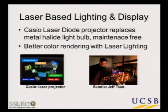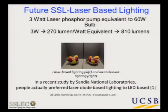Not only light bulbs, but we believe you'll start to see some laser-based lighting show up because of the better color rendering. Sandia National Labs, we're working with them, actually shows very high color saturation here on the left versus actual incandescent lighting. And basically, with a 3-watt laser, they believe we can get to 270 lumens per watt. So these very high efficiency numbers we believe are achievable in the next 5 years with further research funding.